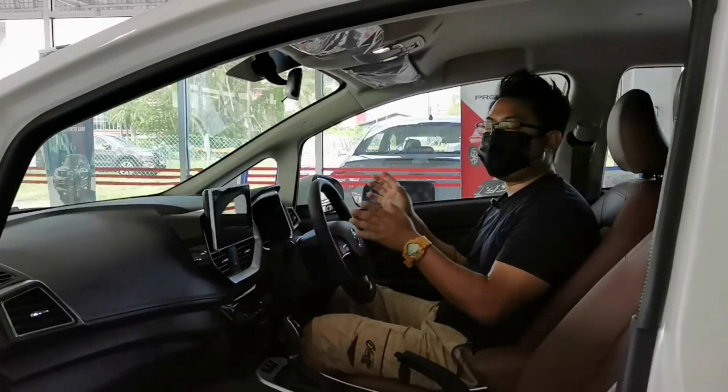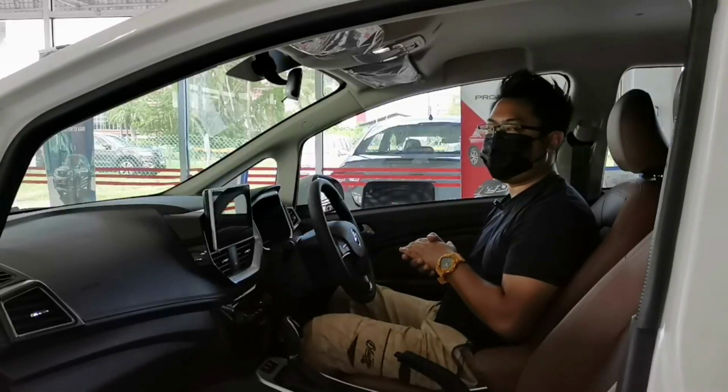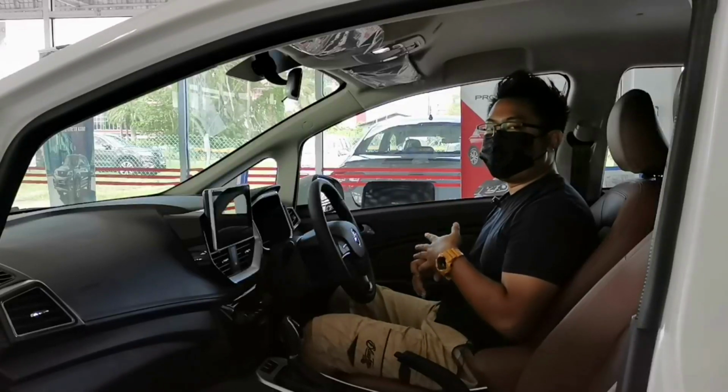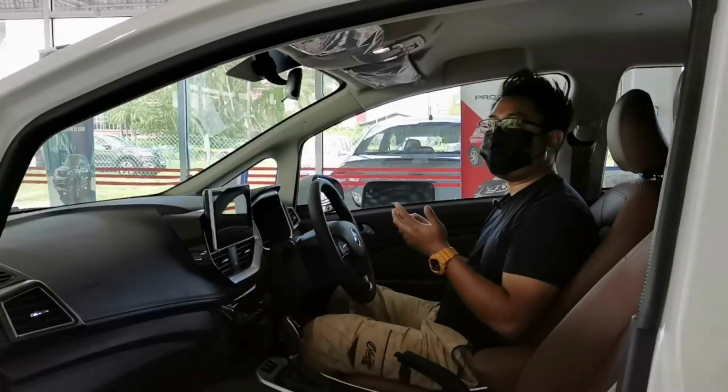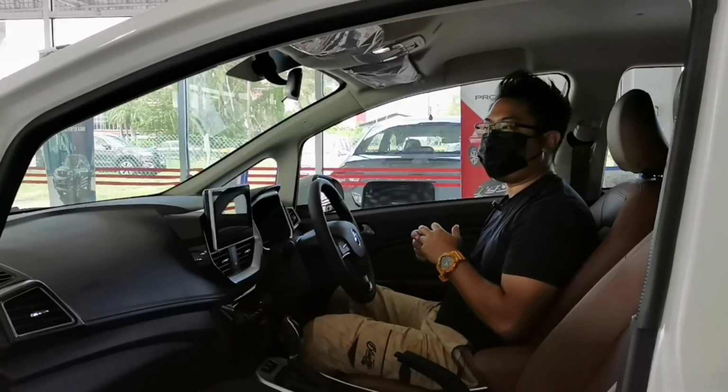Now in terms of safety, this top of the range Persona is equipped with 6 airbags, vehicle stability control as well as traction control, and it is rated 5-star at the Euro NCAP crash test rating.